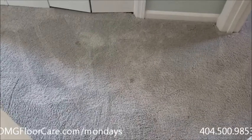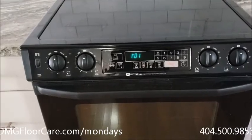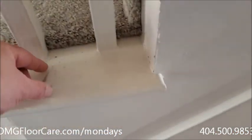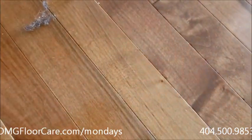There's a couple pee spots right there. Other than that, carpet looks really good. As you can see, it's 1 o'clock, so this job took about 30 minutes. It was actually hairier than I expected. There's some remnants of the hair that came off the stairs.